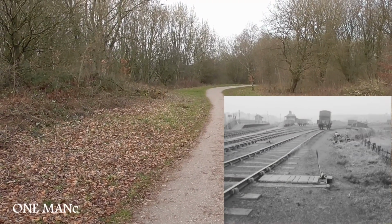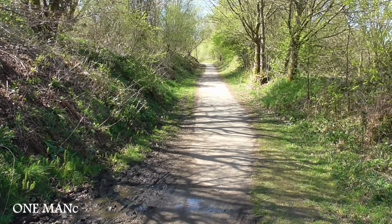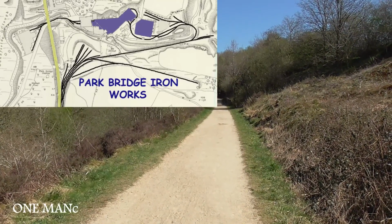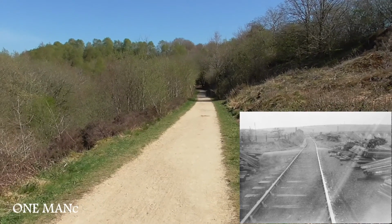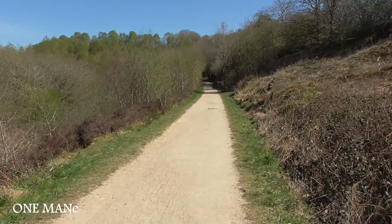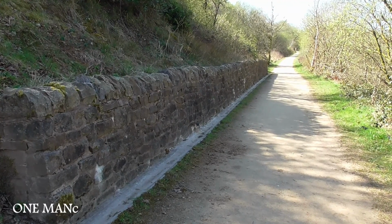Let's investigate. Right, here we are, making our way down. Won't be long now. So here we have the line that's going down to the ironworks at Park Bridge. As you can see, it looks like it was a single track. It's going down to the bottom, and hopefully it will turn back on itself. Let's keep following it. As you can see, a pretty straight route, direct to the point.